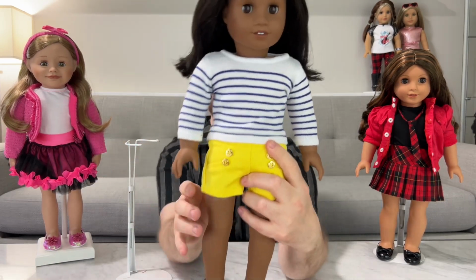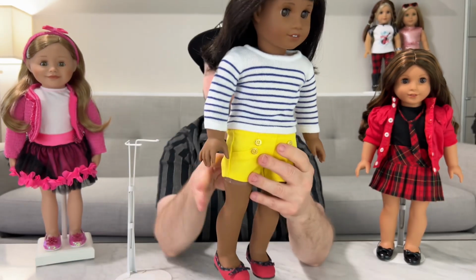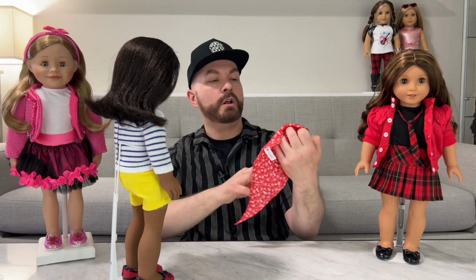It shows the neckline a little bit. That's also what I wanted to show you. If you really turn her a certain way, you can see. But that's why the scarf, from what I could see in pictures, I expected that. And that's why I was glad it came with a scarf. And the scarf's really cute.